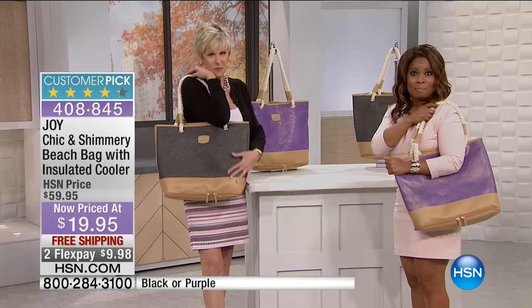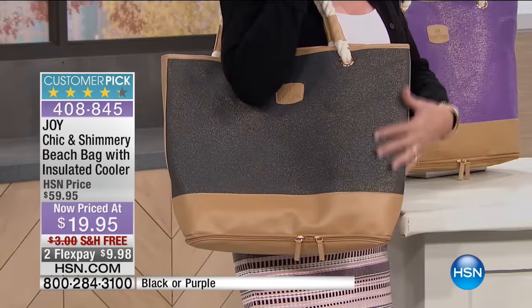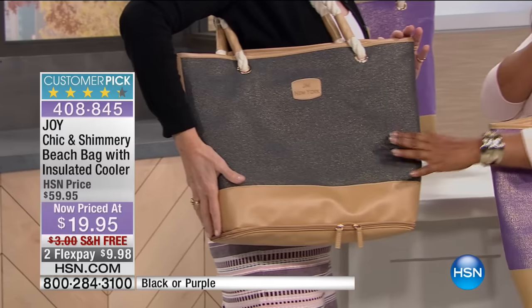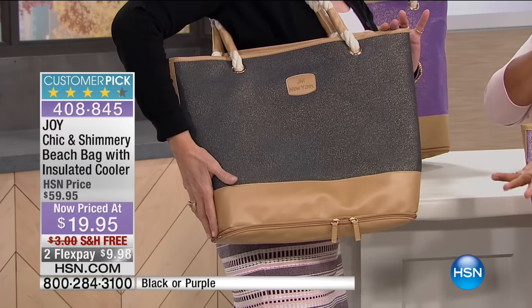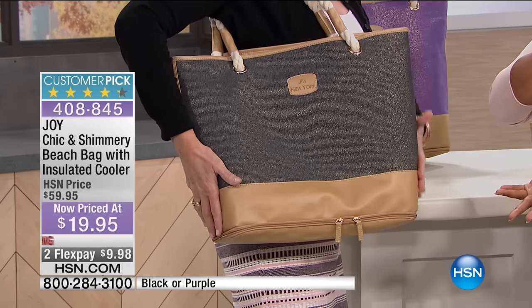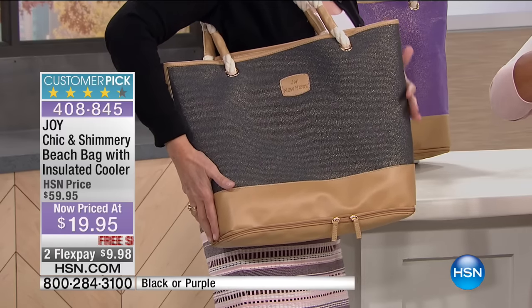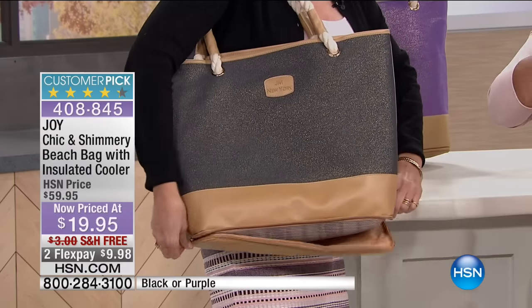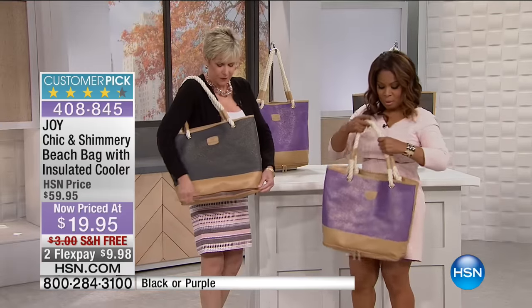All right, you guys ready for a special treat? This is Ready, Set, Shop. We have these beach totes that we're going to be showcasing for you. We have only 500 remaining in the purple, and exactly 1,000 remaining in the black. I share the quantities because of that price of $19.95, free shipping and handling, and the Flex Pay of under $10. The most important thing for me is the gold stars at the top. The fact that it's a customer pick, and you get to buy it at the blowout lowest price ever, we expect them all to sell out. So if you want that purple, don't wait long.